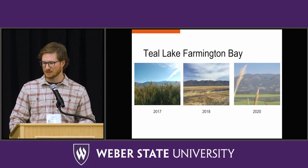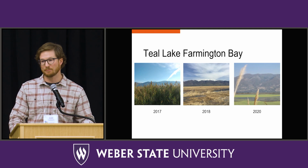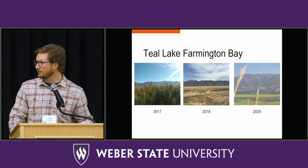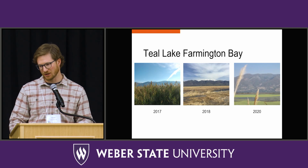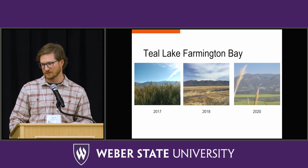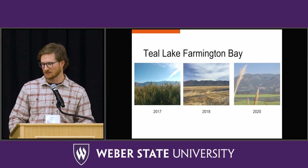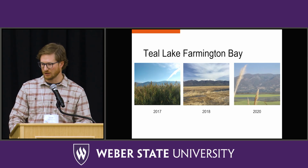So here is a monitoring point from Teal Lake of Farmington Bay in 2017. This is an impounded pond. The photo from 2017, you can't see the pond from the photo point. 2018, you can see all the dead Phragmites where it's been removed and mowed down. And then in 2020, it's all open water again. And that's duckweed on an open water pond.